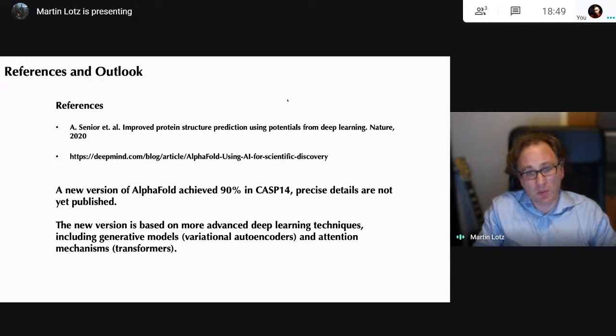As I mentioned before, the results that have been in the news two weeks ago or so refer to the new updated code by them. As far as I'm aware, it hasn't been fully published yet, even though there's information coming out on how this works. The precise details on this updated version with increased accuracy are not yet available, but hopefully will be soon. The new version is apparently based on some more advanced deep learning techniques or new developments that include generative models and certain new technologies. But the details, again, are not fully out yet.